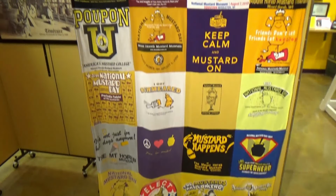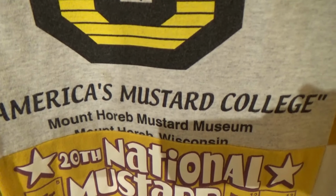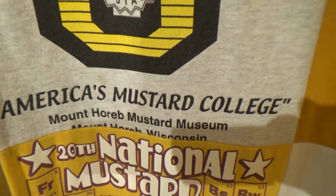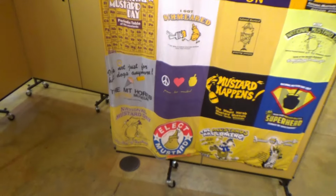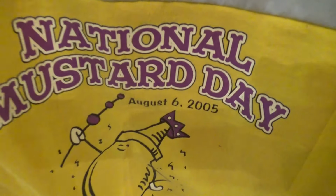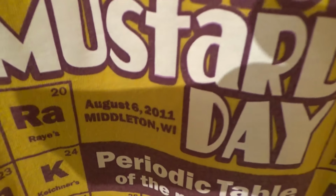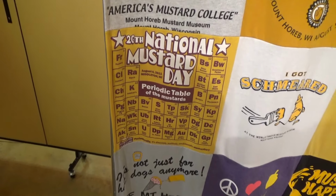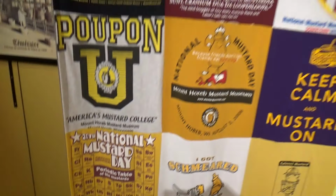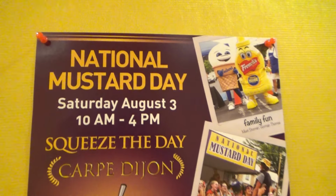Here's some mustard t-shirts. America's Mustard College. Mount Horeb Mustard Museum. Poupon U. And it's almost National Mustard Day, August 6th, which is celebrated right here in Middleton, Wisconsin, which, by the way, is just a suburb of Madison. All sorts of displays. There's a poster for it.